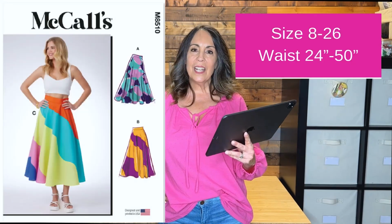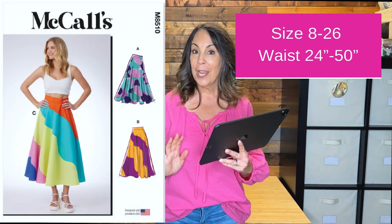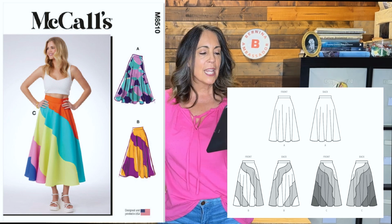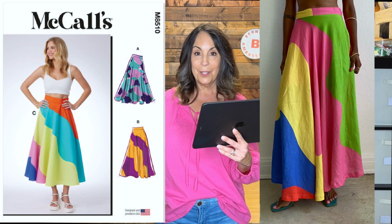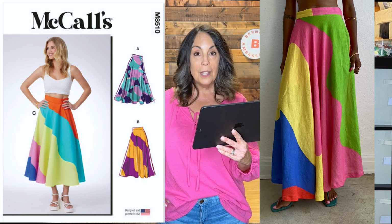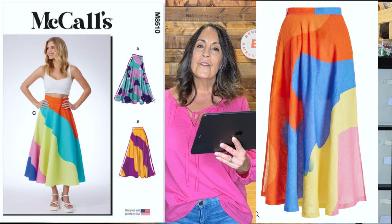McCall's 8510, a color blocked circle skirt. I love the color blocking on this with the curved shapes. I think it's a very attractive skirt. I did find a version online that you can use as inspiration. It's the Tony Playsuit linen skirt that retails for $990, and obviously it's sewn out of linen. The fabric recommendations for the McCall's skirt are challis, cotton blends, and lawn.